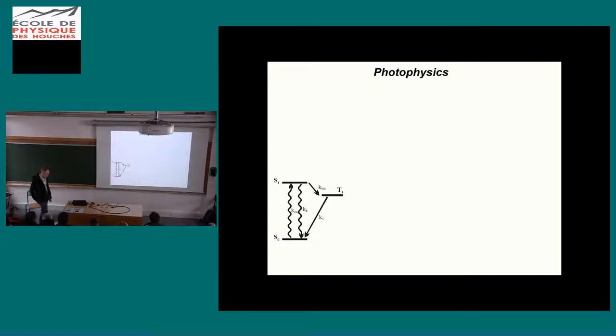Quite a few years ago, when we started thinking about this problem of photobleaching, and looked into the literature, it was really magic. There were tons of papers out there. Well, if you add this substance to this dye, it becomes more photostable, but it does not work for that dye, only for this dye. And it was a bit strange.